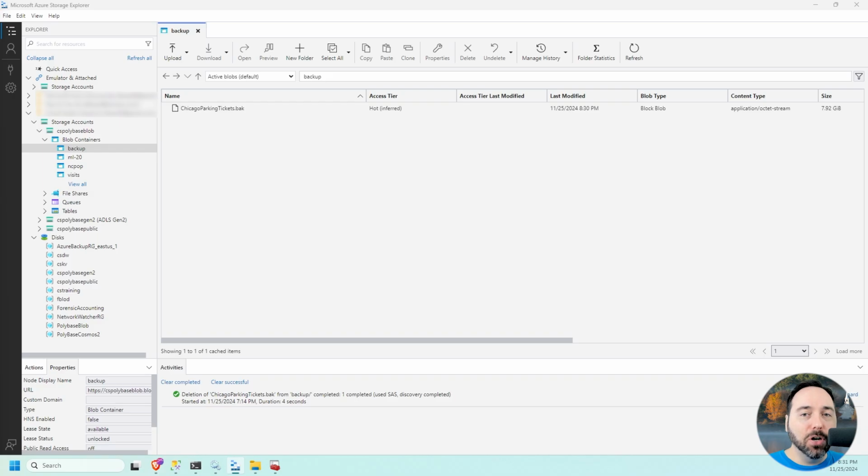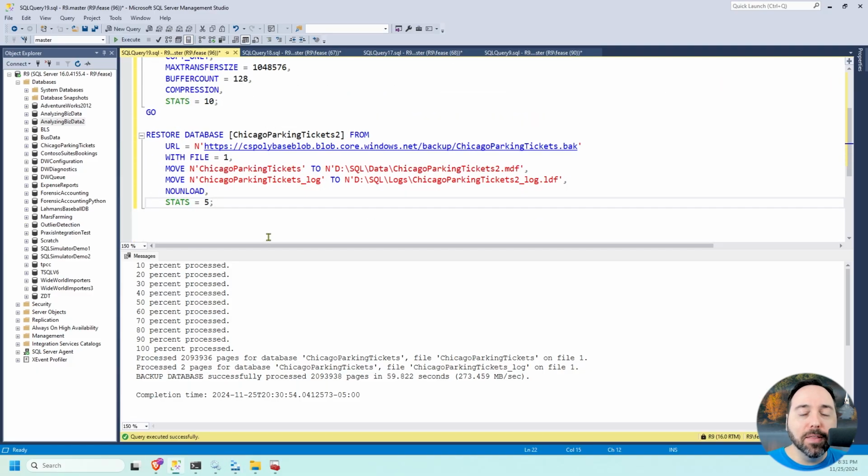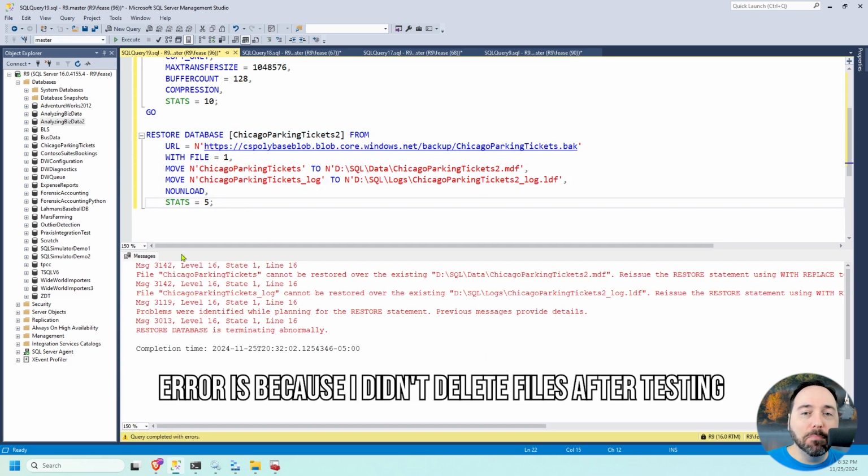And the last thing that I'll show here is how to restore a database from Azure Blob Storage. Let me run this script and describe it while I'm running it. This script takes the blob from Azure Blob Storage as the URL. Then we're restoring to a new database, Chicago Parking Tickets 2.